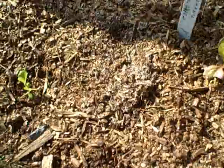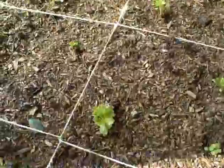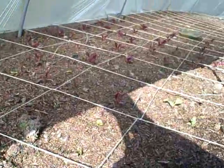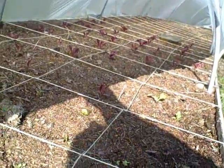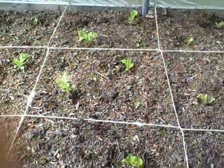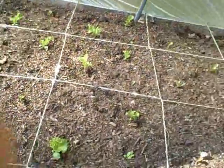So there's a little one there, a little guy there, and you can see some other seeds in there. There's a bunch of red varieties down there. I've only got this bed about a third of the way filled out. It's 40 feet long. I'm going to be transplanting some stuff from my other beds into here.